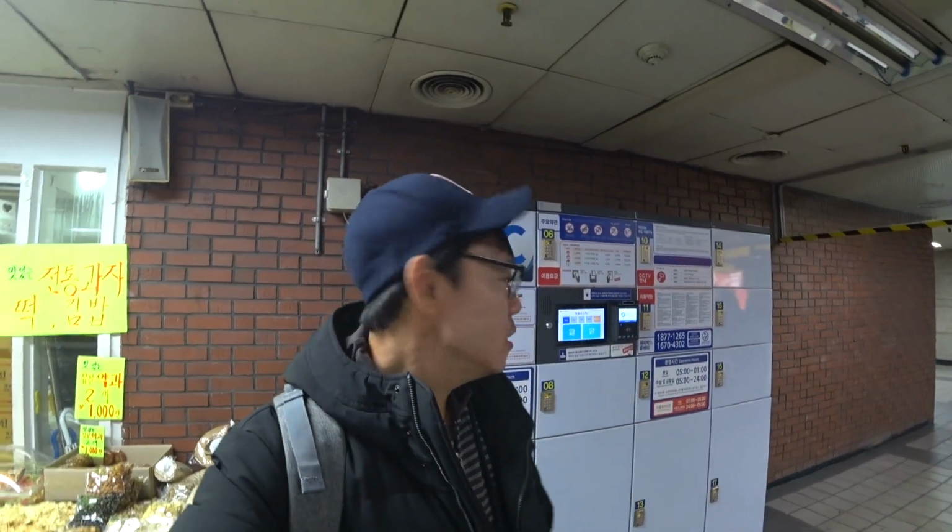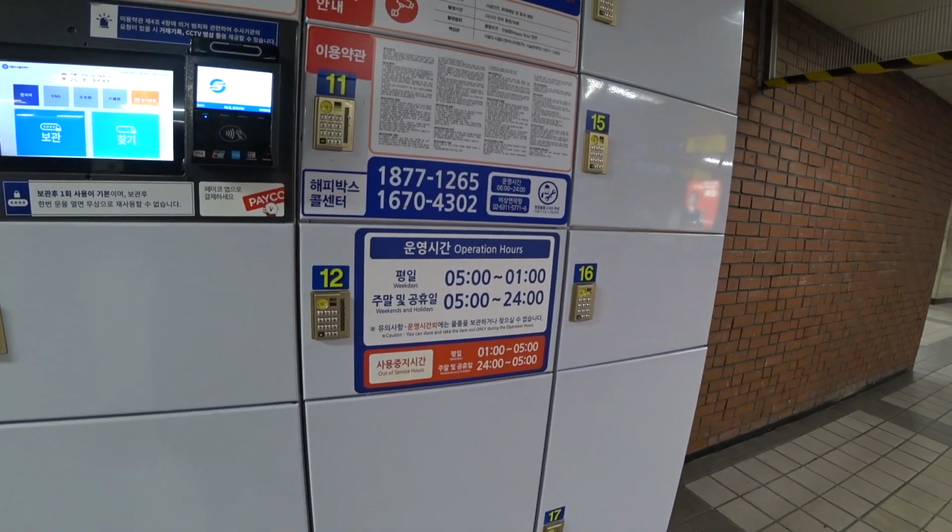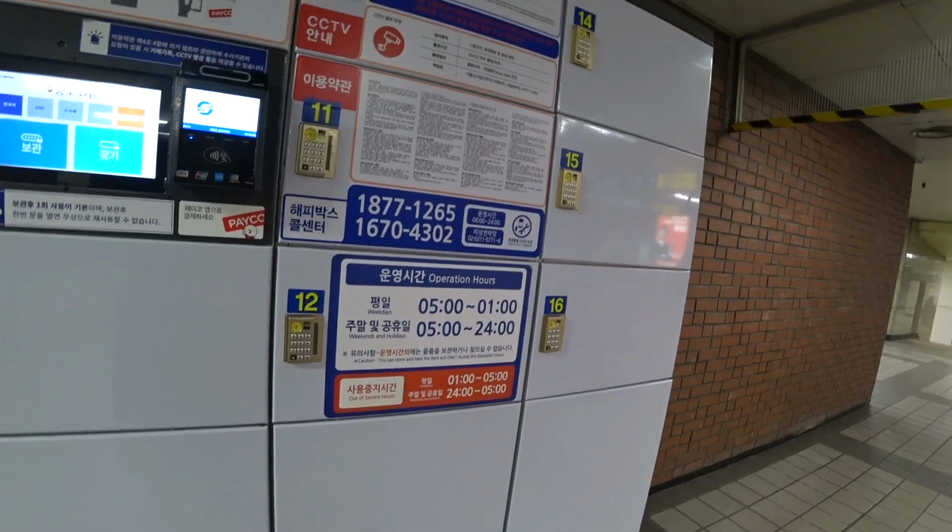There are also many lockers available inside the subway station, so you can leave your shopping or luggage, so you don't have to carry it around. But make sure you remember where you leave your luggage.